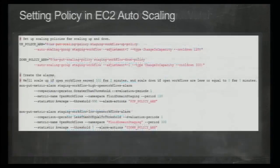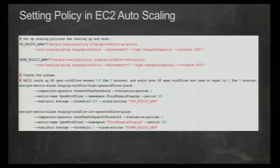So at this point, we know the number of open workflows. We need to do something with that alarm and hook it up with autoscaling. So in EC2 autoscaling, there's a concept of a policy. We have two policies for our workflow servers. One of them is the policy that gets executed when we want to scale up, and the other one is when we want to scale down.